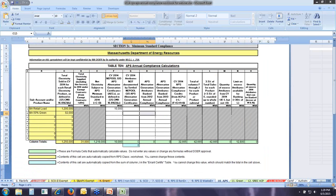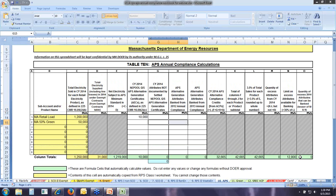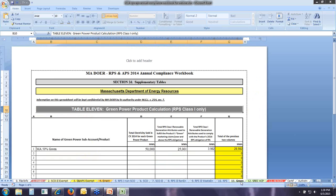And then lastly, the APS, again, very similar to the Class 2 renewable and waste to energy. Here, the supplier has procured 10,000 certificates and has to make a substantial amount of ACPs.